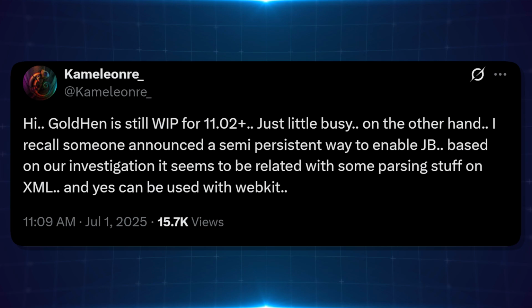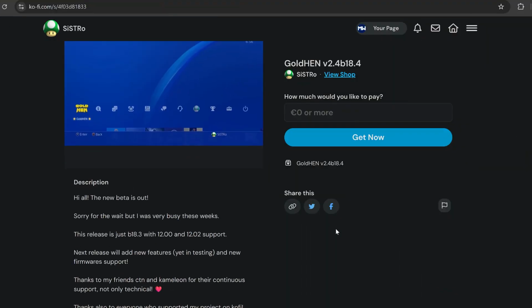in September of last year, which is the idea of being able to continue to use the jailbreak after a reboot without having to completely reload it again from scratch. However, it has not been released yet, and Al-Aziv did say it may be a long time before it gets released. So that is something that it looks like the GoldHEN team, Chameleon, CTN, Sistro perhaps are looking into here. Maybe for the next release, who knows? We'll have to wait and see there. So that is the latest information there.